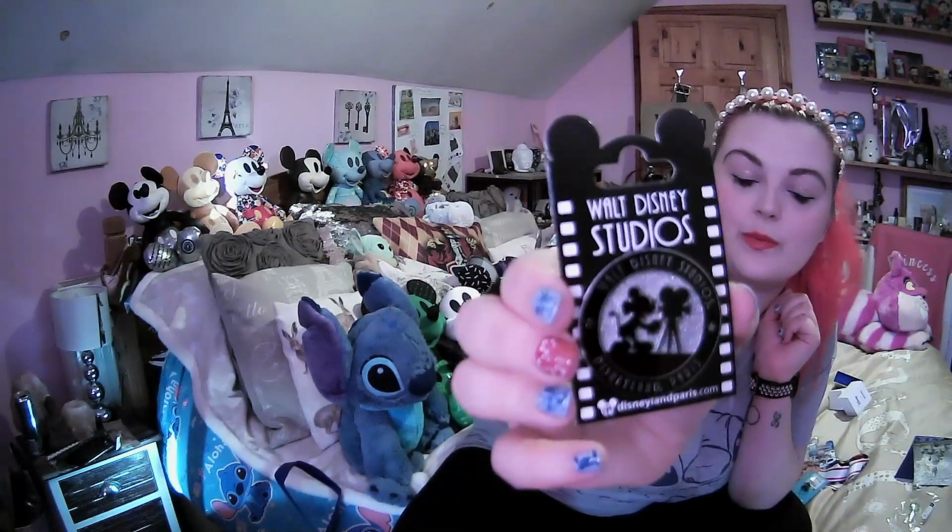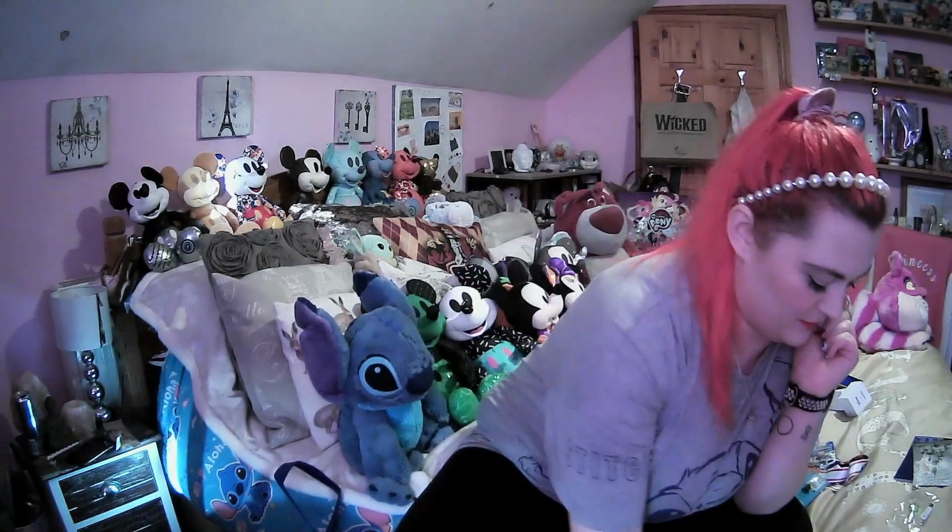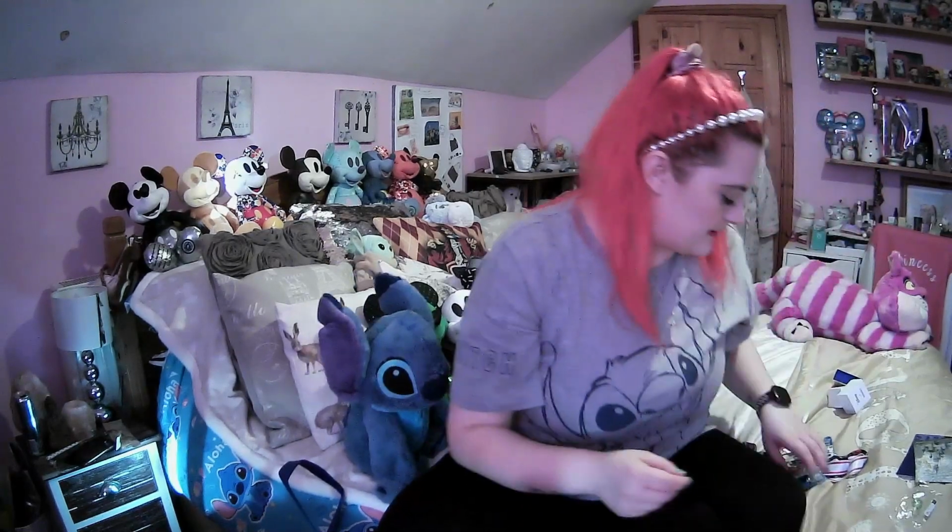This one is probably more of an expensive one because it's orange. And it is a Walt Disney Studios one. And it's Mickey Mouse with his video camera. He's so cute. Love pins, not gonna lie.